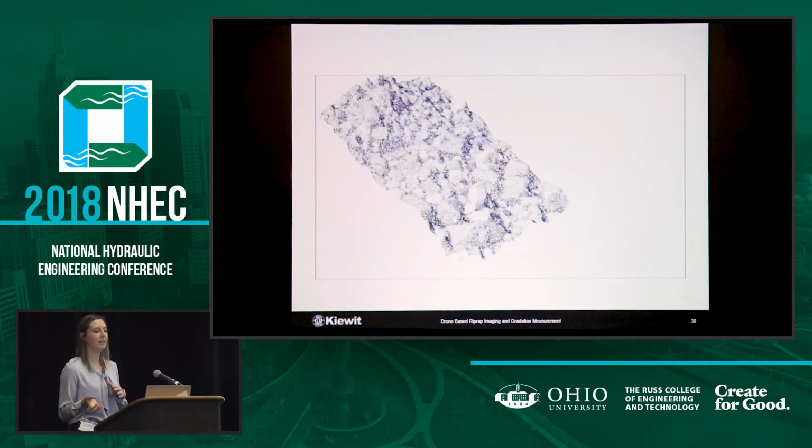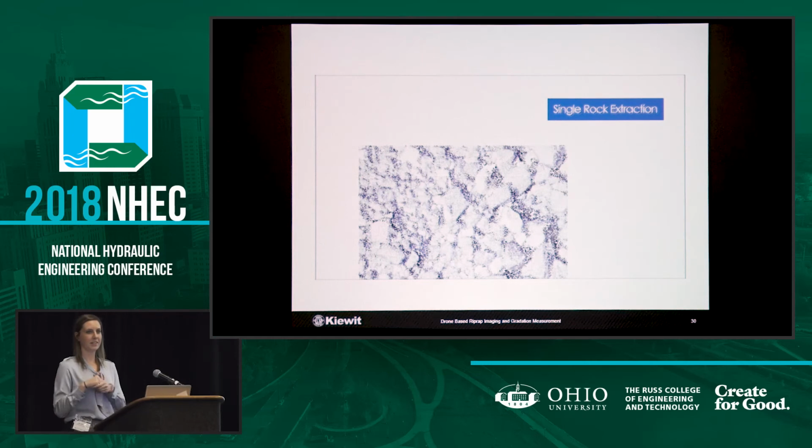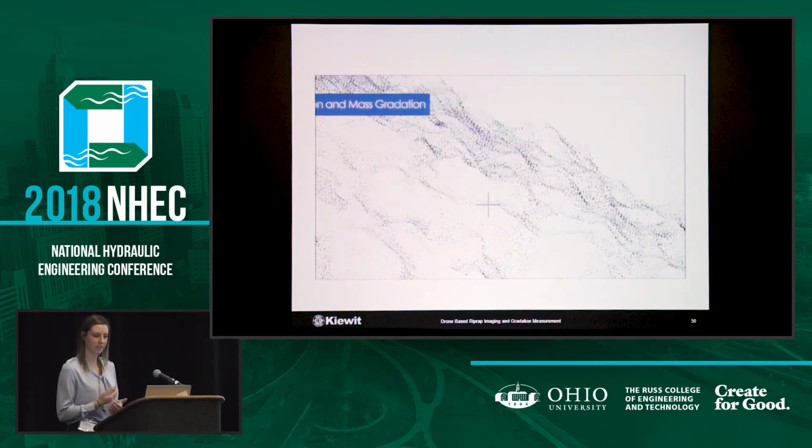Once that's done, you can isolate the riprap area, and as this is going to do, it's going to isolate a single rock with the point cloud, and then once that rock is delineated, it'll isolate itself. And then you can determine the volume of that single rock. So in the future, when you have a whole point cloud full of a stretch of riprap, you can take the entire location and measure the whole volume from that, and then potentially get an even better gradation analysis.